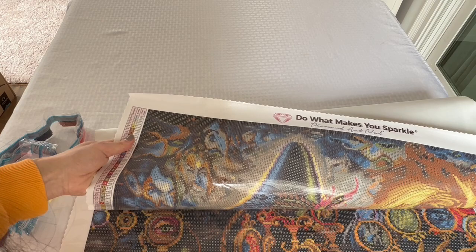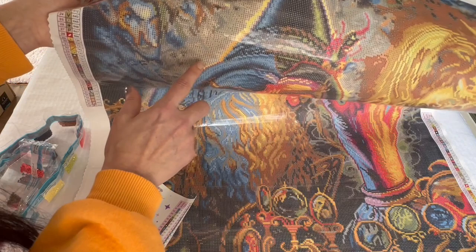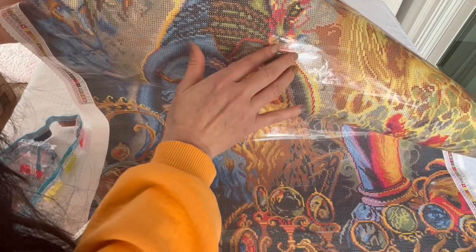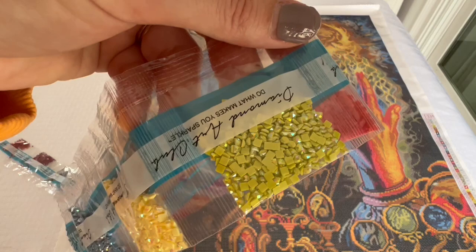Okay, so I do see some like in here around his hat, the top of his hat. Some in this guy's face again. Over here in this like smoke area. So yeah, that's where I see most of the twos. Okay, and then number three is a three, and it's that like lemon lime green.